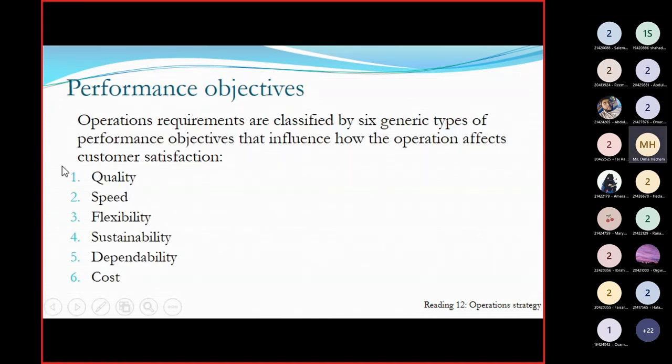Now, we have what we call the performance objectives. In your strategy, there are things that you need to have as objectives. Okay, so the quality of the products that you are producing, the speed, the flexibility, the sustainability, the dependability, and the cost. We are going to explain each one of these separately.